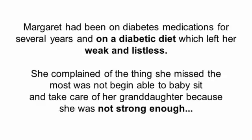Margaret had been on diabetes medications for several years and on a diabetic diet, which left her weak and listless. She complained of the thing she missed the most was not being able to babysit and take care of her granddaughter because she was not strong enough.